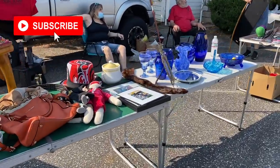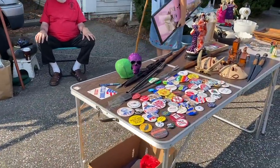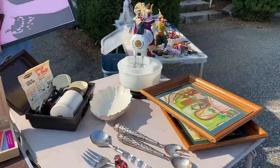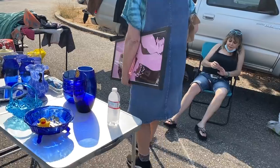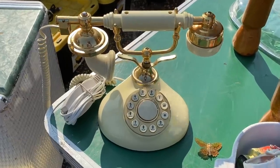I'm Tanya. We are at another vintage antique flea market today. There is so much fun stuff here to look at. I know I haven't come across as much glass lately, but there is glass here today and we will definitely be looking at that. Luckily, there are a lot of price tag stickers here today, so I will also be showing you as many of those as I possibly can.